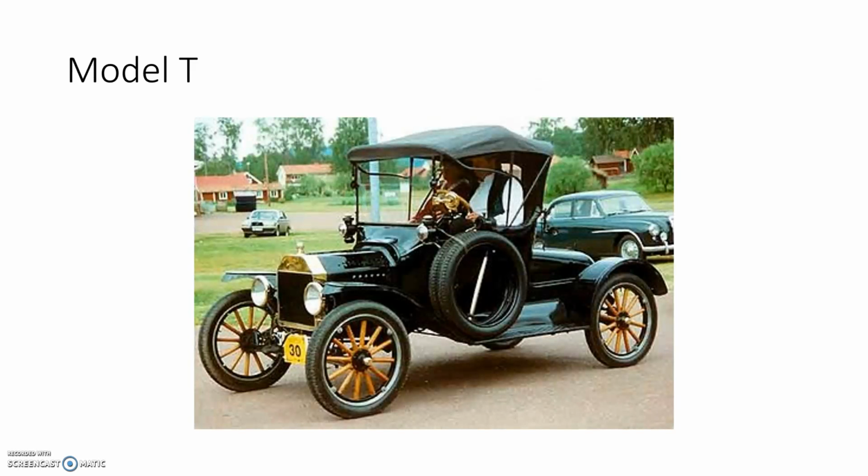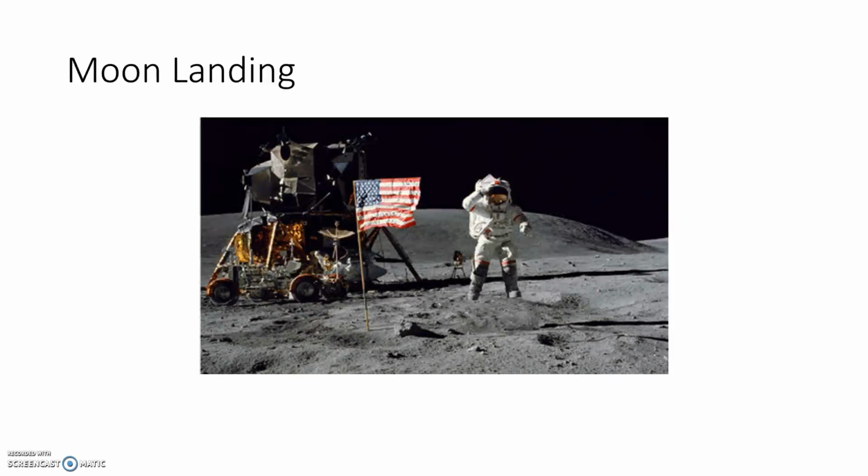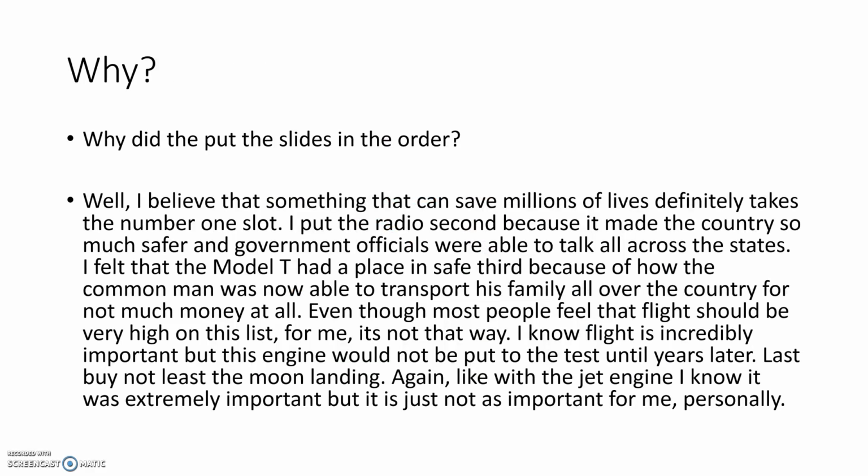And this is a colorized reproduction picture of the Model T. And this is the first jet engine to ever be built. As you can tell, it's just an engine. There's no actual plane attached to it because that giant jet plane was built many years later. And this is one of the most famous pictures in the world. This is Neil Armstrong waving to his family in America from next to the flag that they planted on the moon.